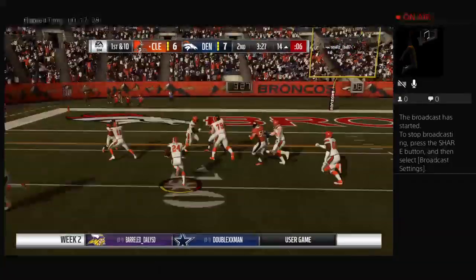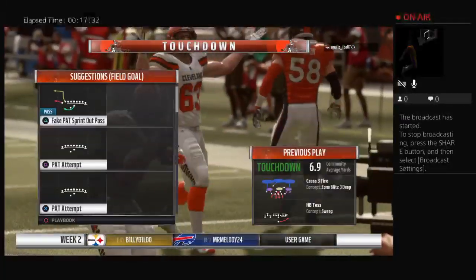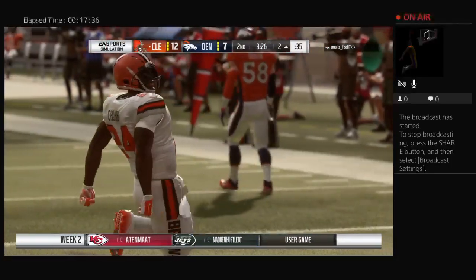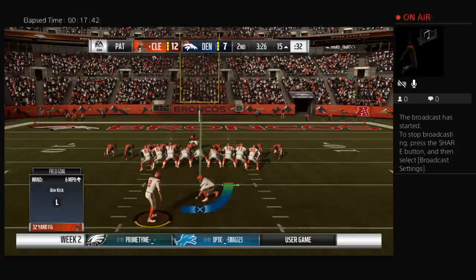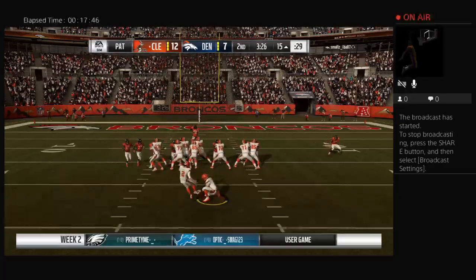Right back to him on first down. And he'll take it into the end zone for a Browns touchdown. Nick Chubb, his second touchdown on the season. And the Browns are able to cash in for 6. Good start to the season for him. He had the touchdown last week in the opener and a second one in week 2 now.